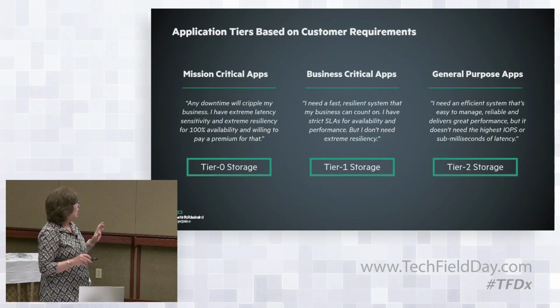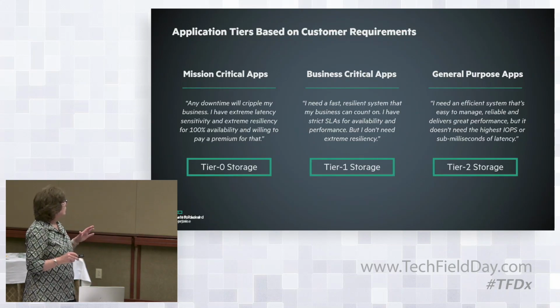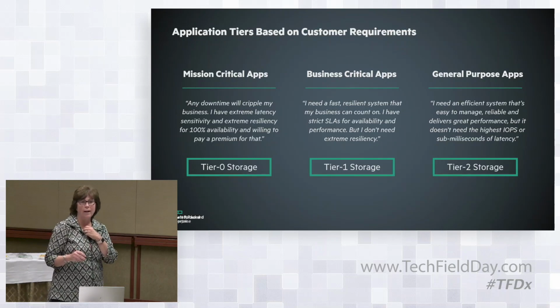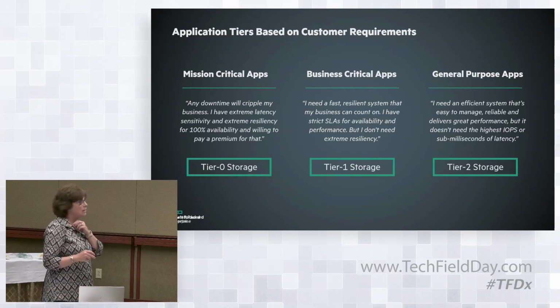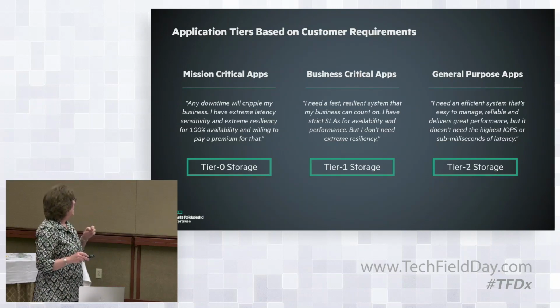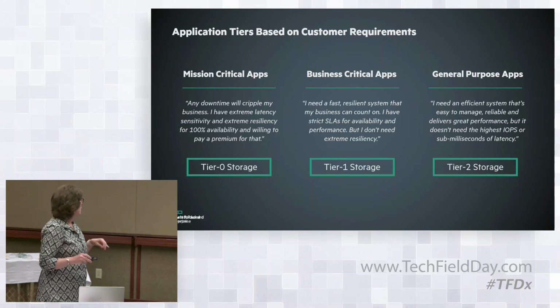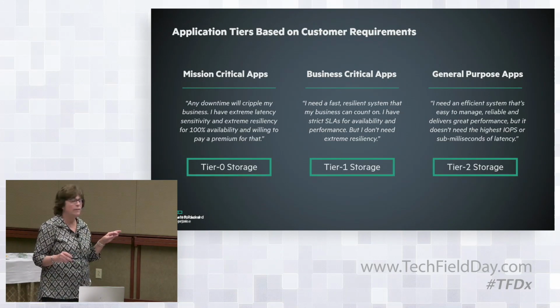So then when we talk about, so start to boil this down a little bit, right? So how do we talk about tier 0, tier 1, and tier 2 storage? This is how we've defined that, right? So tier 0 is clearly mission critical apps, right? A customer who says, you can see it on the slide here, any downtime will cripple my business. I have extreme latency requirements. I have extreme resiliency. They want that 100% availability. And for that, I'm willing to pay a premium.